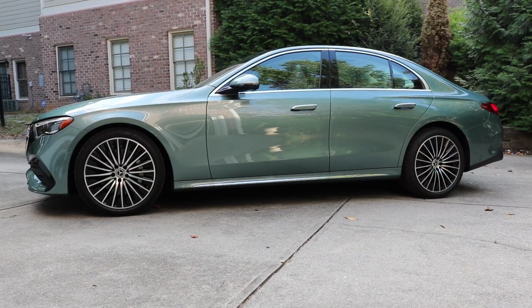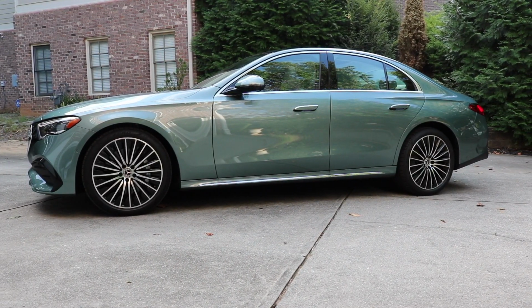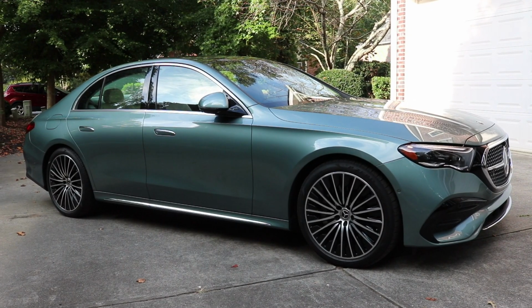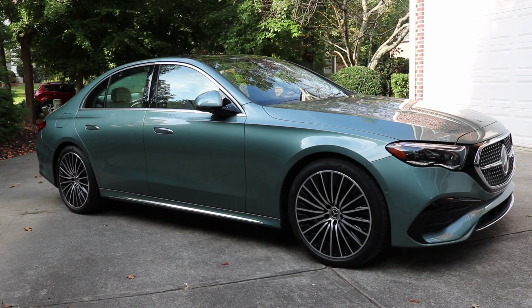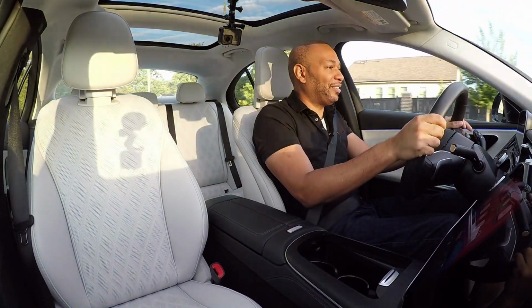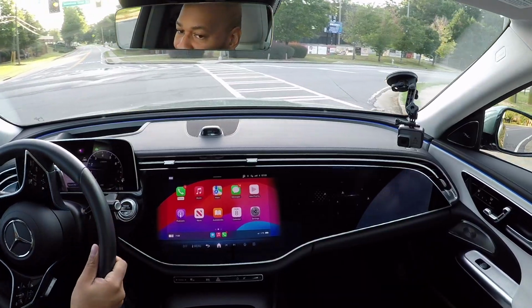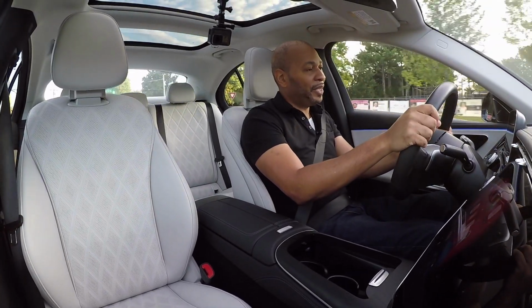Coming over to the side profile, you'll notice that this vehicle gets fairly bigger with each generation. We're looking at a 116-inch wheelbase and about 194 inches in length altogether. We do have the Airmatic suspension system, which is silky smooth in this vehicle. You have to get this vehicle with an Airmatic suspension. The ride quality is just insanely smooth in this vehicle, and that is really part of what Mercedes-Benz sedans are about.